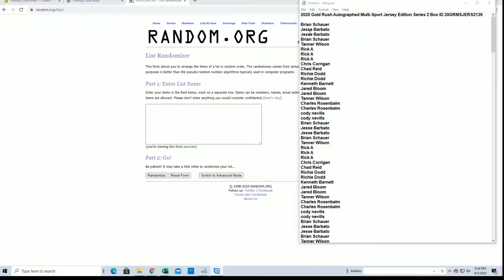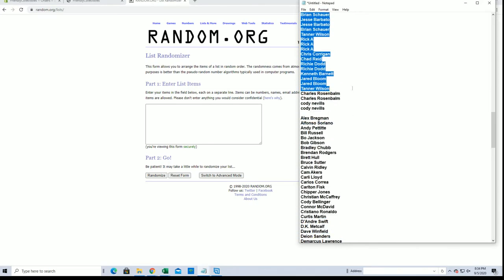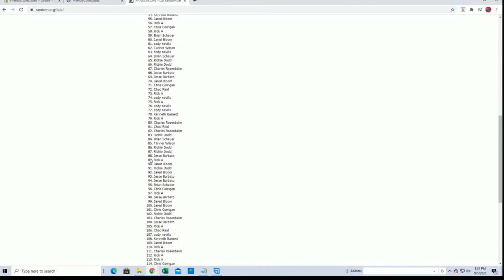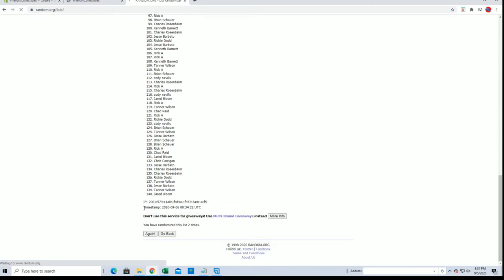All right, guys, this is 139. All right, Brian S. Guys down to Cody, and let's copy and paste. Good luck, everybody. Let's see what it looks like here. 140 roll, guys. Names and players 7 times each.